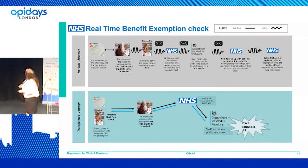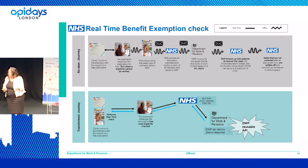The last use case that I'm going to demonstrate is working with another government department. We worked really closely with the NHS on free prescriptions, so we've all gone to the pharmacy with a prescription and the pharmacist asks us to check the box on the back of the form and we just hand it in. They had no means of checking, so it was purely taking it at face value.